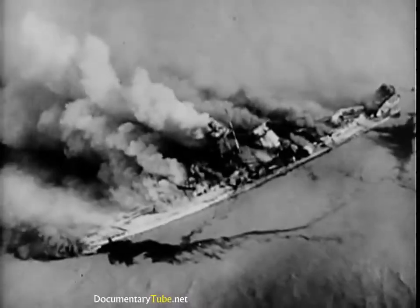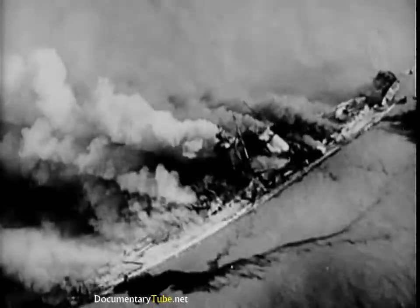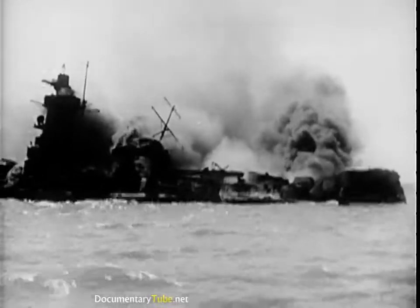In the Pacific, some 110,000 tons of Japanese shipping were sunk in 1 month by the 14th Air Force bombers, all at night and all by the aid of radar.